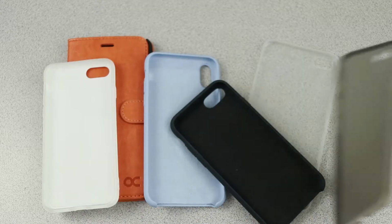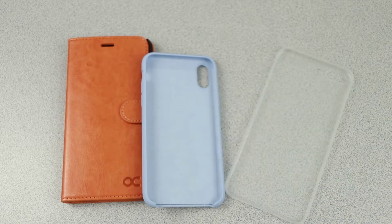Let's kick things off with the most minimalistic case here, and we'll go from minimalistic to most utilitarian in this video, and that is by a case manufacturer known as MNML. They are so minimal, in fact, that they dropped all of the vowels from their name. It is literally MNML, minimal. And taking one look at the packaging tells you that they are very serious about minimalistic design.